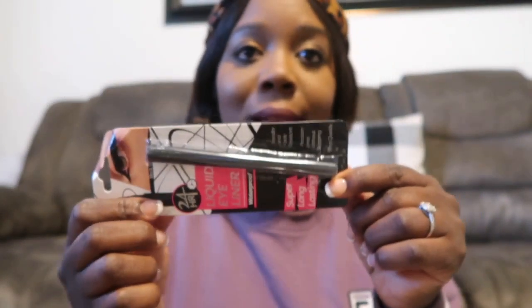I got an eye, what is this, eyeliner, liquid eyeliner. I wanted a new liquid eyeliner because the one I use, the brush is kind of funky, so I didn't want that one anymore. This is a micro fine tip one, and it's the pin one. I like those better, and this was only $2.99. So yeah, that was everything at TJ Maxx.